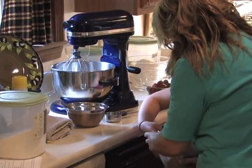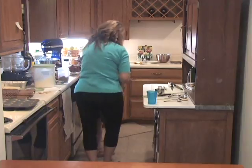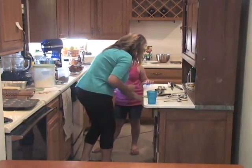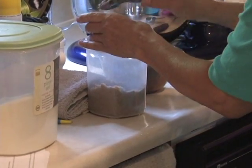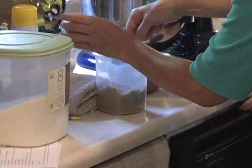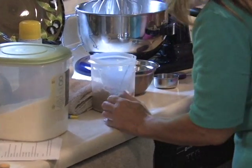Good girl. Okay, now what we're gonna do is put it on the counter, because brown sugar always says to have it packed, which means you wanna have a lot in there and you pack it down. So we're gonna grab a spoon. We're gonna get a little bit more out. We're gonna put that right in there. And then I pack it down, because when it says packed brown sugar, that's what you wanna do, is pack it down. So now we're gonna put that in there.